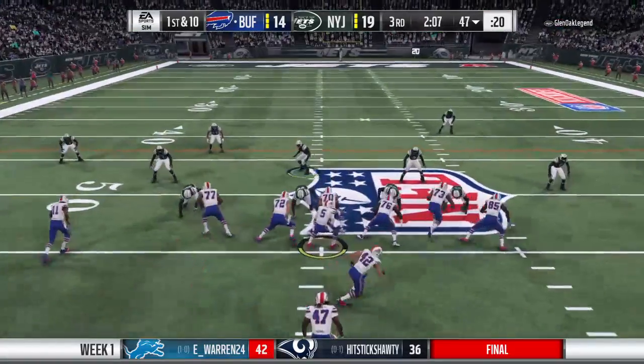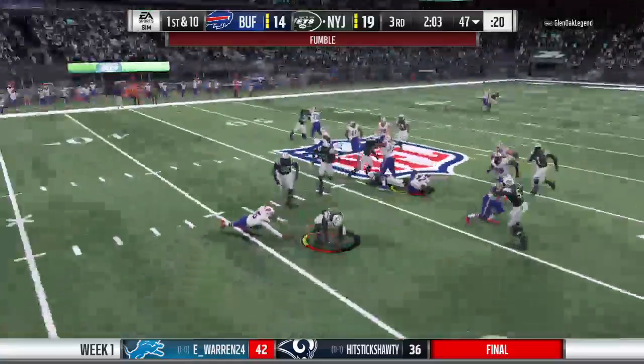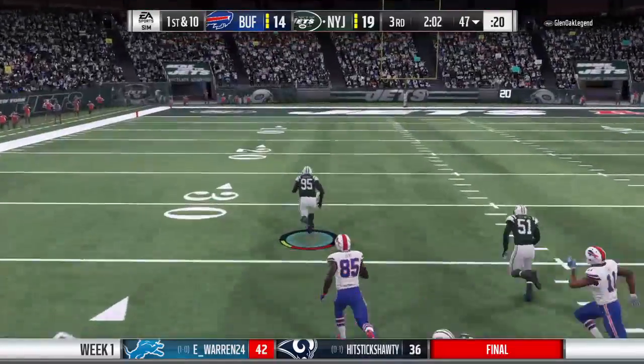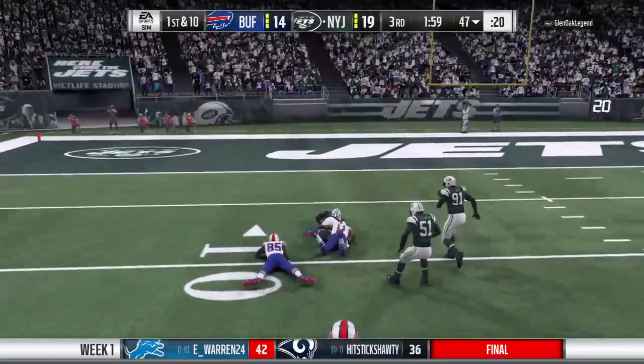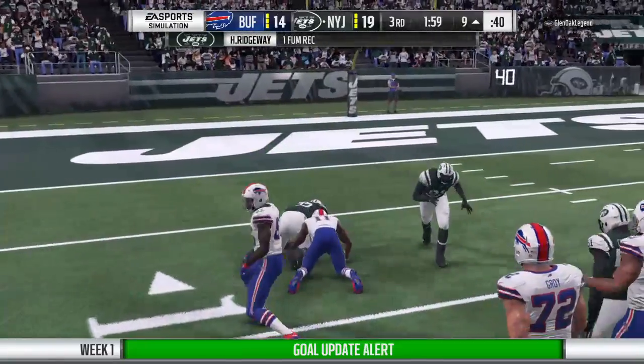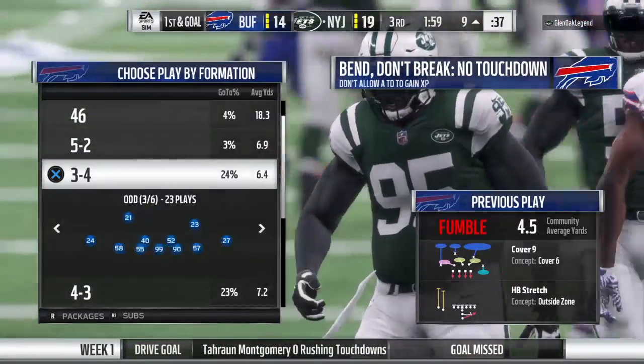Here we go. First down, they run again. Here's Montgomery. Montgomery hit, and the ball is loose. Does the big boy have the juice? Past the 20. And they will finally run him down, but not until he brings this one all the way back down inside the 10-yard line.